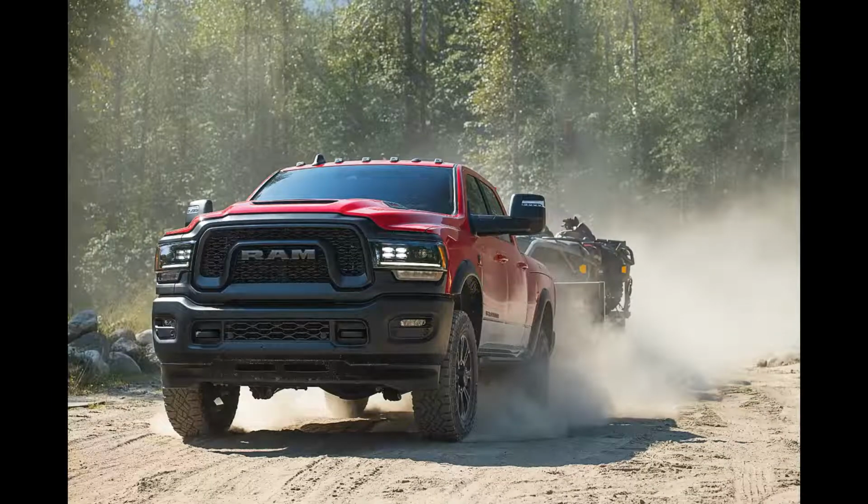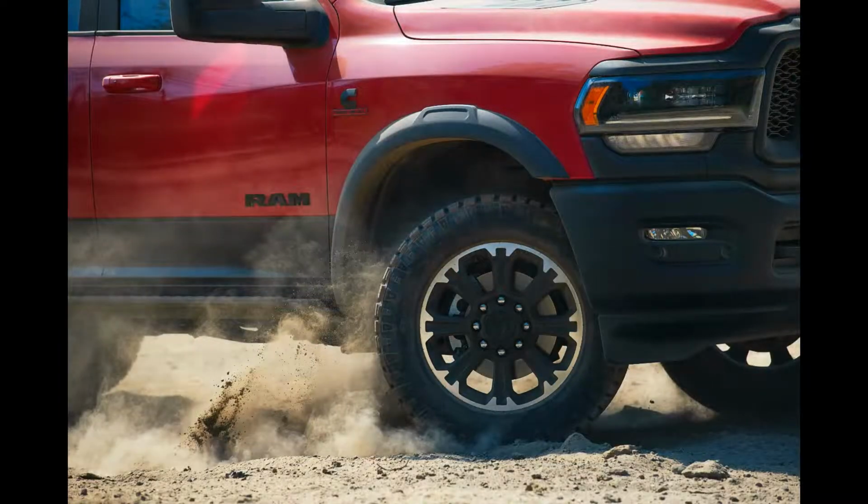And Rebel was always kind of a, I won't call it cost conscious, but it's sort of a sporty, blacked out look in the front. Very popular in the 1500, so it's interesting to see this come up on the 2500.